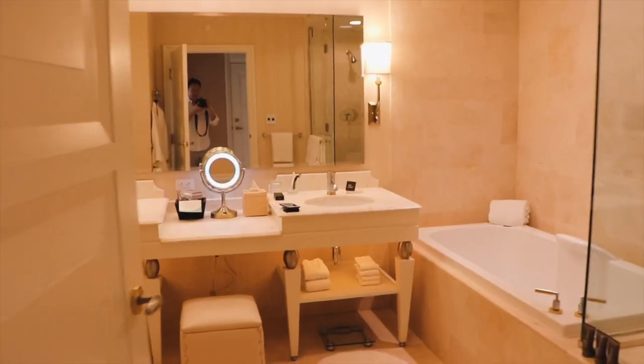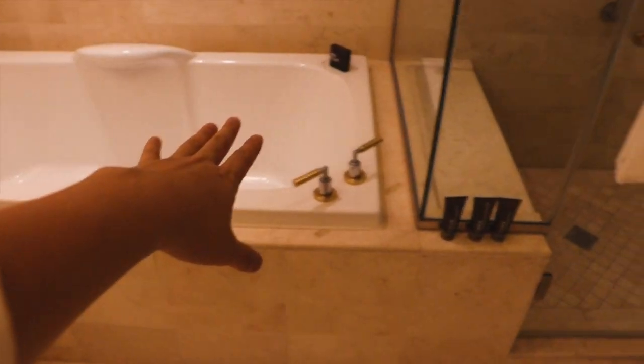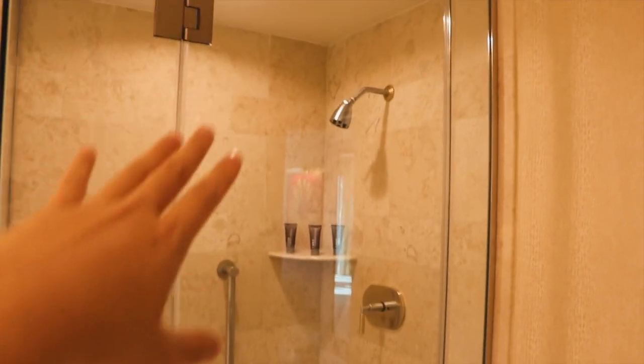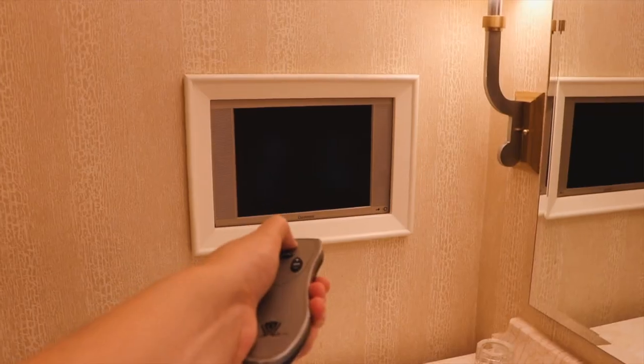And here we have our bathroom. Ooh, look at this full bathtub. Okay, these showers look so nice. Tons of amenities here. Wait, we even have a TV in the bathroom.